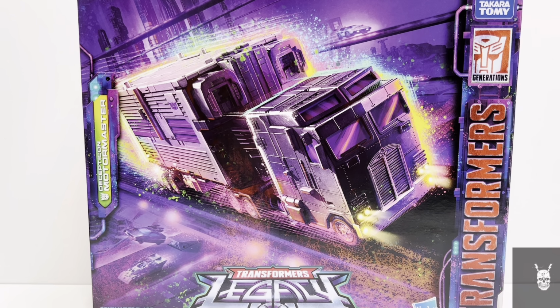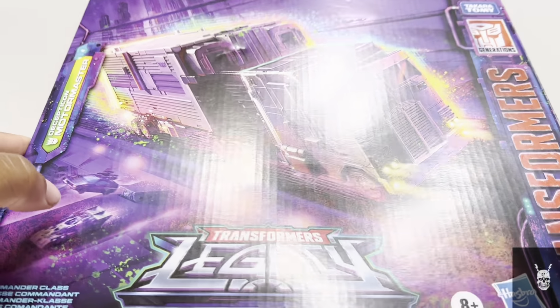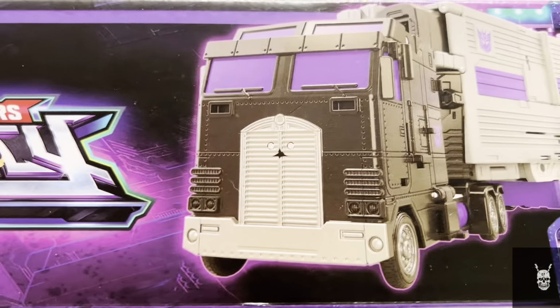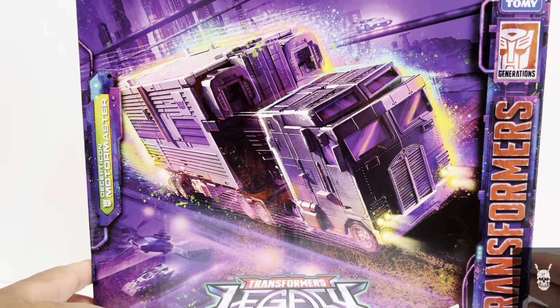The Commander Class set of figures tend to be highly anticipated figures, and Hasbro has delivered with really all of them since they started doing them with War for Cybertron Siege, that one being Jetfire. So I got this Motormaster from Hasbro Pulse. I've had him for a while, but we're gonna finally open him and get a good look at the figure.